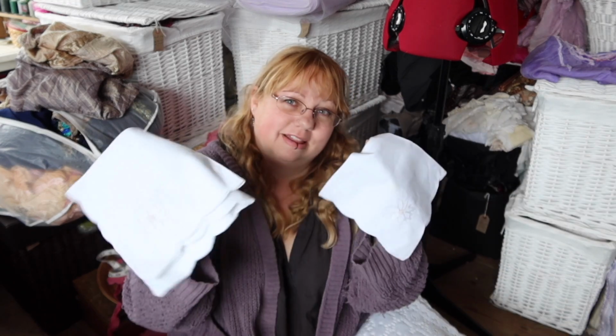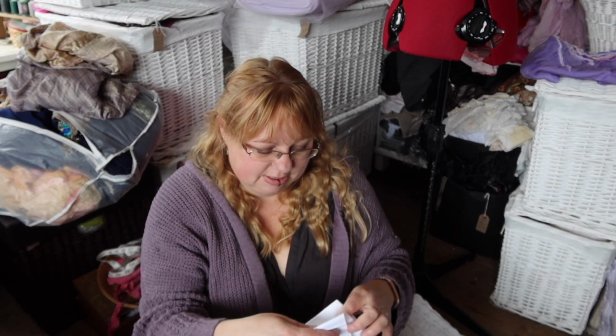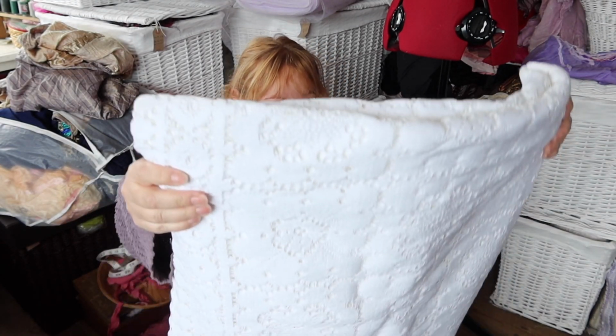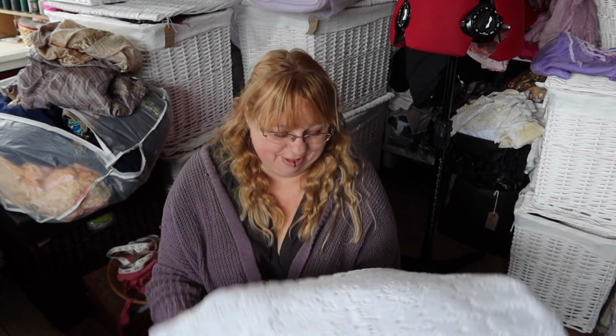So I'm guessing these are gonna go in my to be dyed pile. Do I have a to be dyed pile? Did have at one point. And then I will be using those for Threads of a Fairy Tale. Wow, oh no, another. This looks huge. A lace tablecloth. It's massive. Oh wow. There's nothing quite like a white lace tablecloth, is there?